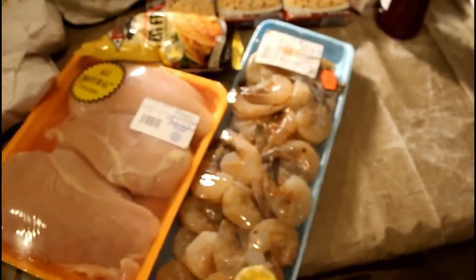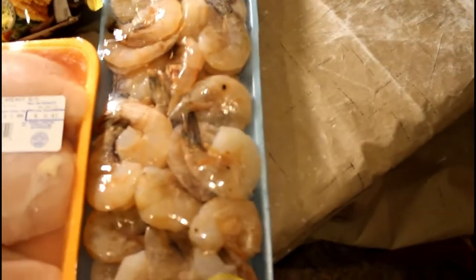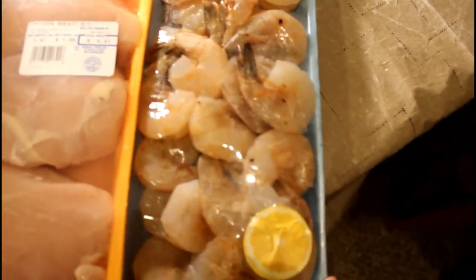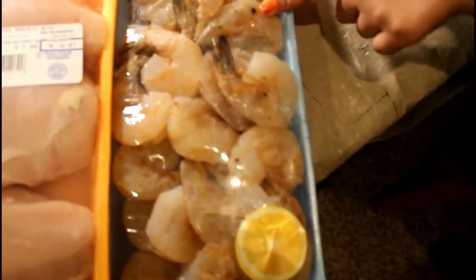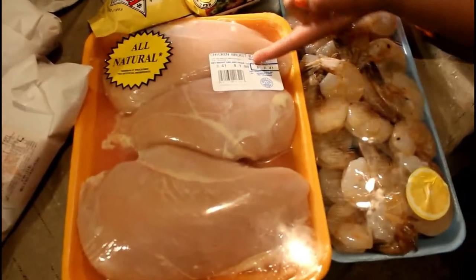Yes, today we went to Save Mart and Dollar Tree. Yes, we had a busy day. I'm just gonna share these items real quickly with you so you can see what we got, and hopefully it gives you some great ideas while you're shopping. All right, we got some jumbo prawns, some colossal prawns, lemon flavored. These are already flavored. I'm excited to try these. We got some chicken breasts because we are going to do chicken Alfredo.